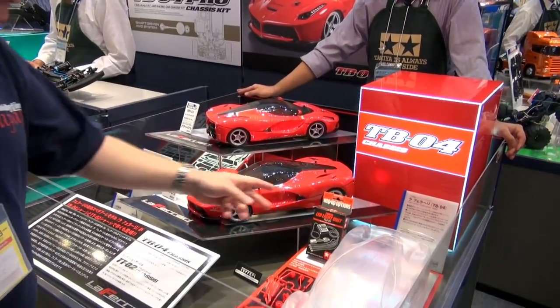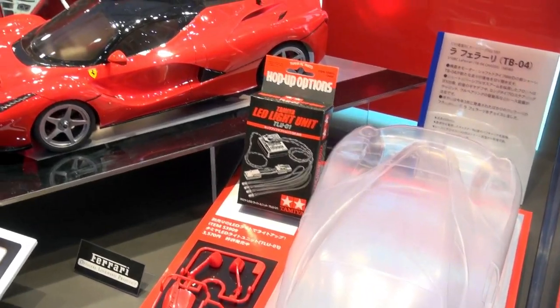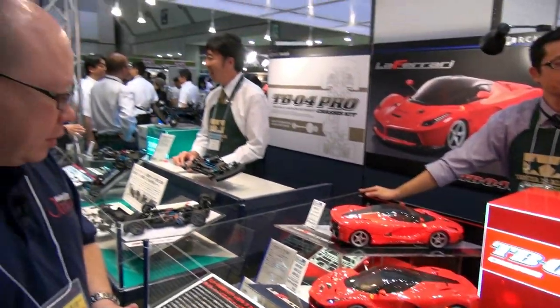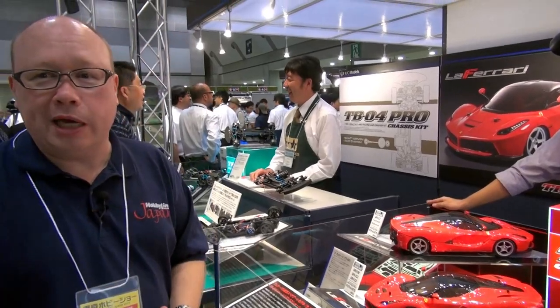And as a separate parts option, they have the LED light unit coming out, which will provide headlights for the car as well as taillights, which automatically work based on whether you're braking the car or not. And that's also very cool. So I don't know, I hope these door mirrors are on there really strong, because the way I drive these RC cars, they probably wouldn't stay on very long.